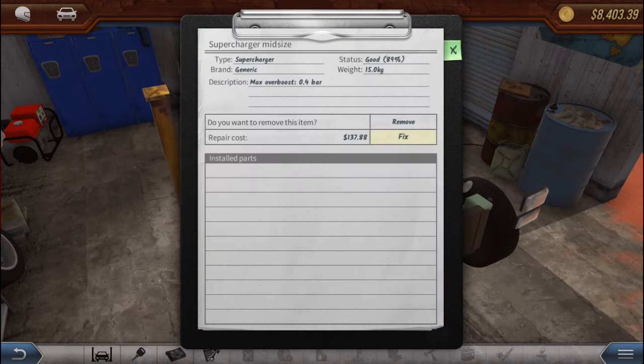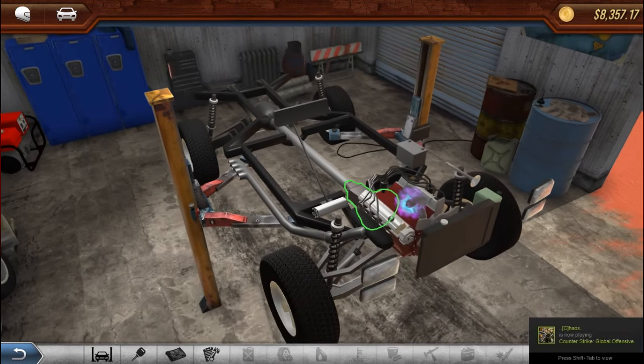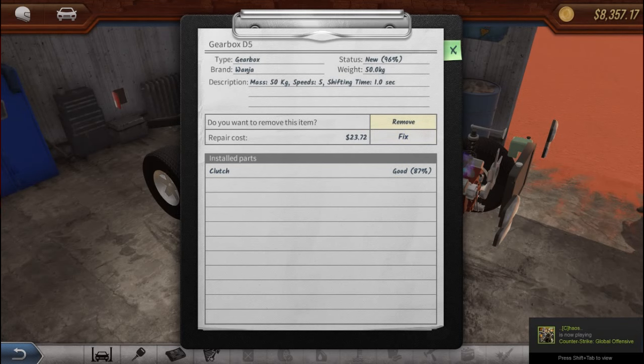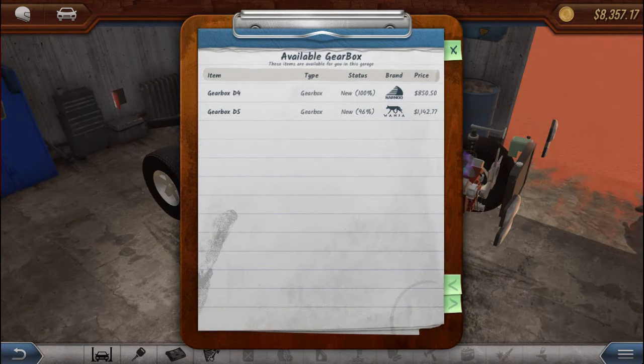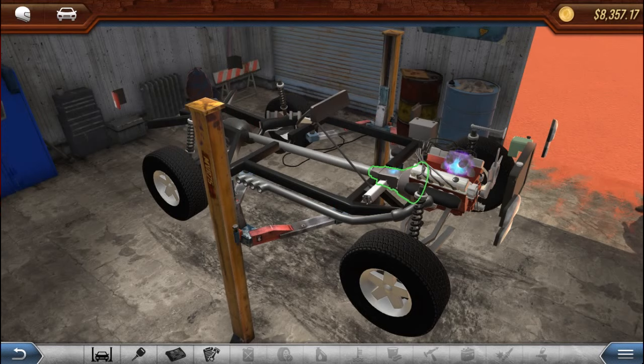We're actually just going to remove the supercharger off of it, and we'll fix that. Let's see. Midsize. We have a lot of money in superchargers right now. Alright, let's go ahead and remove that. I think we just need a regular 4-speed.